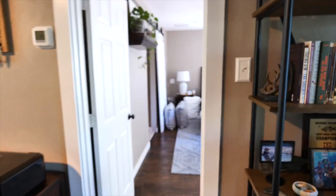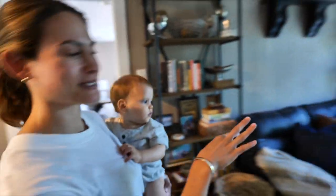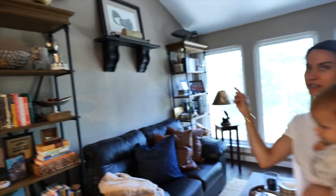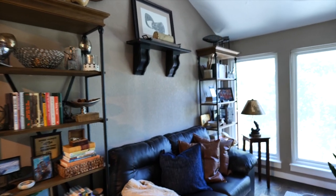Unless it could go in the bedroom. It's not going in the bedroom. I don't want to look at it when I'm sleeping. Would it fit right here? If we took that down? I don't see it. Here's the problem.